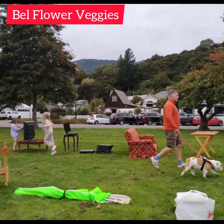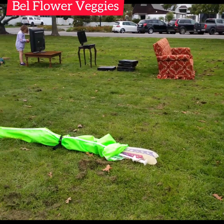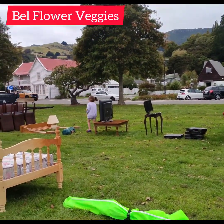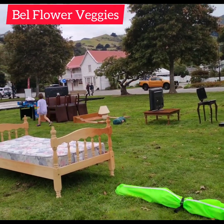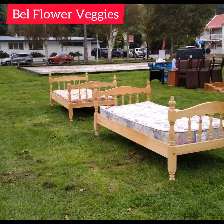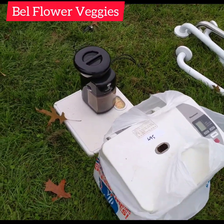Television, cabinets, and those is umbrella again. Oh, there's a stereo over there. Television, stereo, lampshade. This one is a new one, look. Blenders.